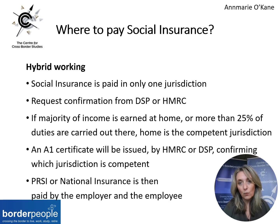Now, where to pay if it's hybrid working, this gets much more complicated. You should know that social insurance is only ever paid in one jurisdiction at a time. So you need to request, or your employer will request, confirmation from the Department for Social Protection or from HMRC where you should be paying and where they should be assigning through the payroll your contributions. So if the majority of your income is earned at home, the place where you live, or if more than 25% of your duties are carried out there, then home is usually the competent jurisdiction, so the jurisdiction that's responsible for you in a social security setting.